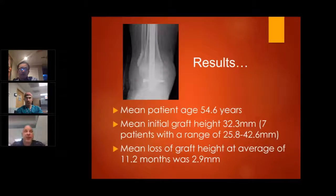Our results: mean patient age 54 years, mean initial graft height 32 millimeters, but the range was 25 to 42. Mean loss of graft height at an average of 11.2 months was almost 3 millimeters. So you've got a lot of resorption of bone. And if you have that much resorption of bone, I'm sure you'll find that every single static device that you're going to use is going to fail. You're going to wind up with a non-union.